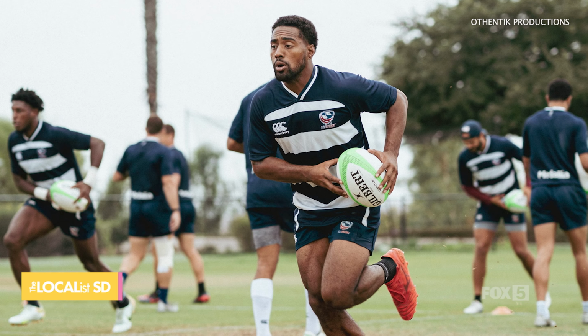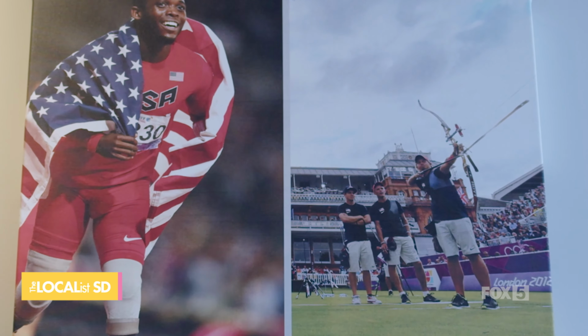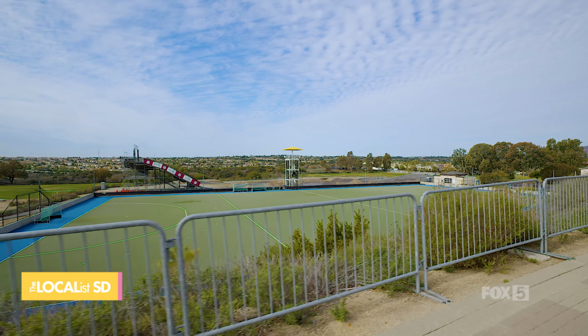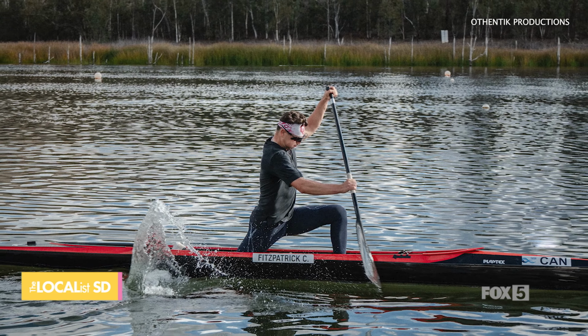And the sports that you guys highlight when it comes to training, can you go down the list? Track and field. We have men's and women's rugby. We also have BMX that is here. We have archery that is here. We also have frequent users that utilize this facility too, as the Loyals train here. We have rowing that is a frequent user and kayak.